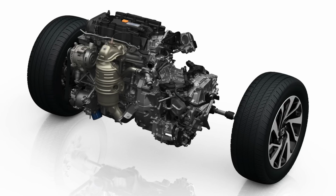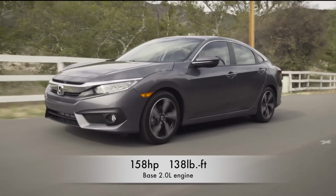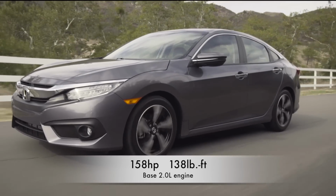Now let's start with the base engine. It's a 2-liter engine. The old engine was a 1.8, so this is bigger, yet it's more fuel efficient. They basically used the high-performance European engine in Europe and modified it here for this marketplace. What you have is 158 horsepower and 138 foot-pounds of torque. That's 15 more horsepower than the outgoing model. Now that's married to either a manual transmission and in most cases a continuously variable transmission.